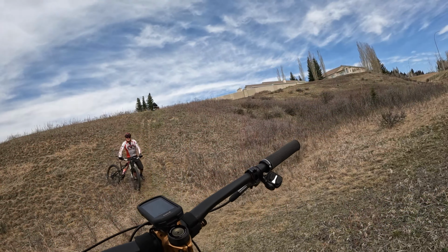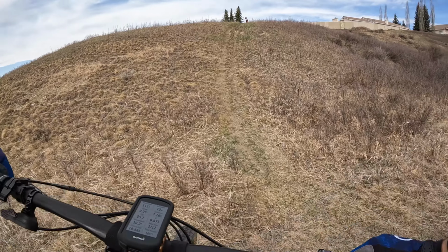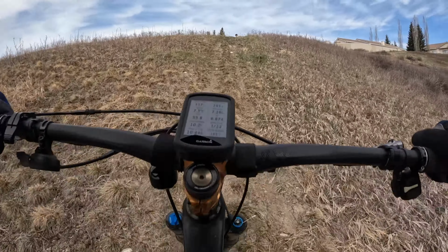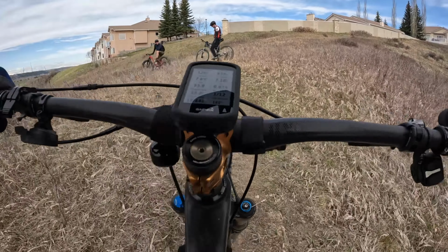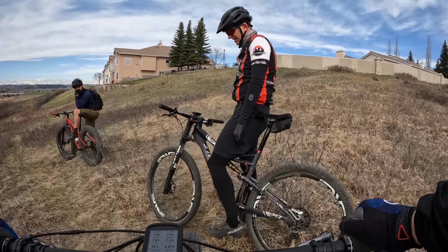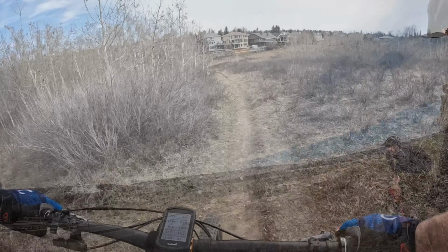One more. Clipped in would be nice. Huh? Like you get clipped in. Yeah. This thing is steep. Lock out the front fork so it doesn't get hopping. That's a steep one. It is. And a little bumpy too.